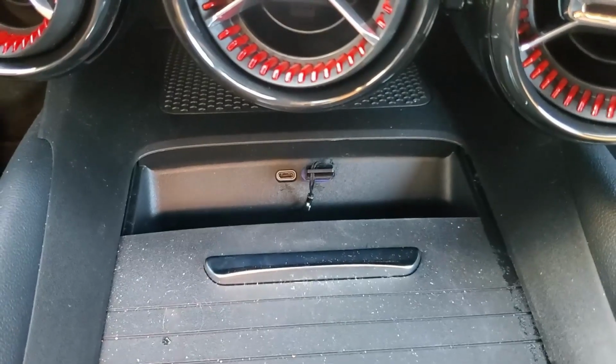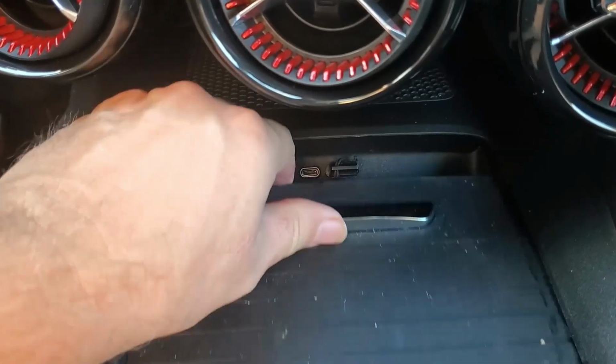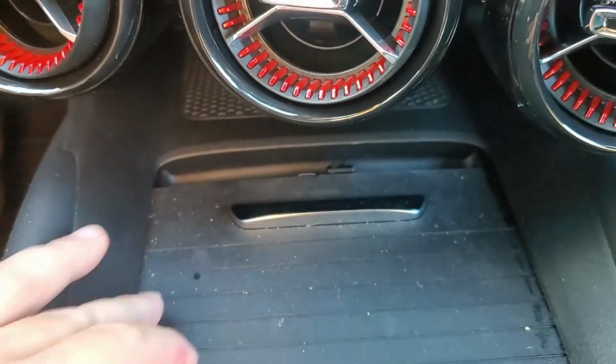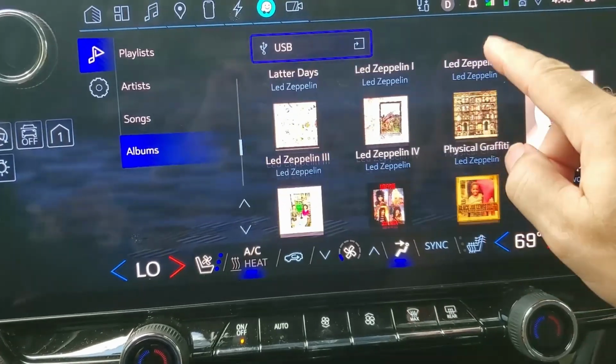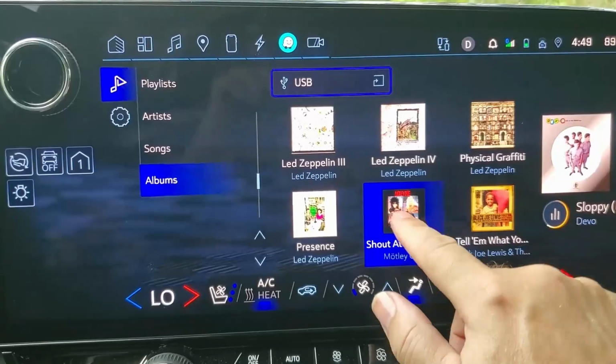How do you like your music? I like MP3s. I have a thumb drive, so I can't close the front console. Hope you have your OCD under control. I try real hard not to think about it. A lot. Watch as I select some music. I feel like shouting at the devil today with Motley Crue.